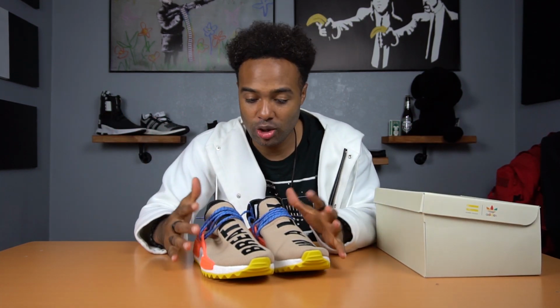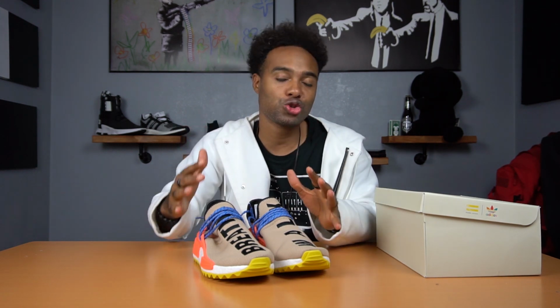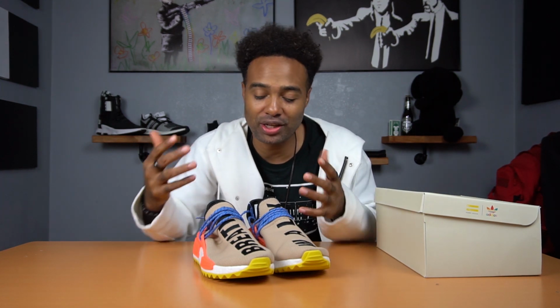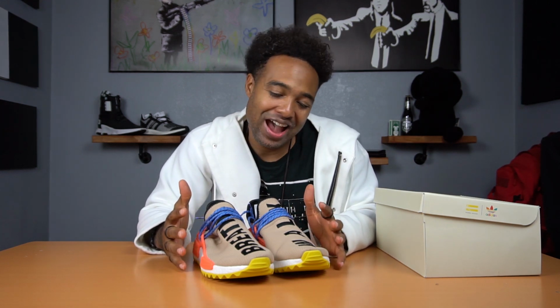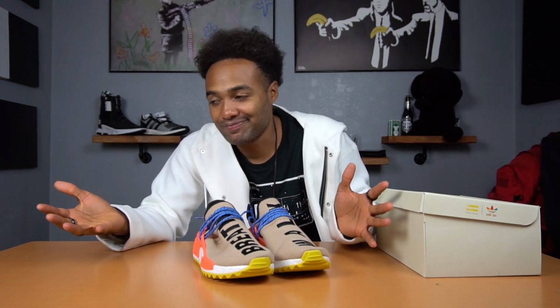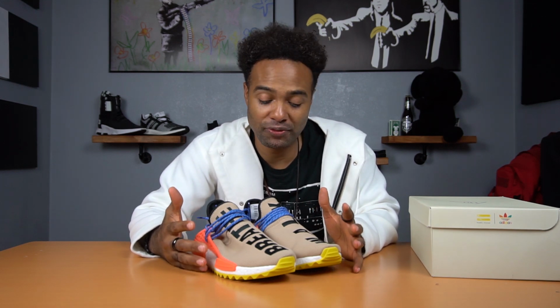So anyway, you have the Human Race NMD trails in these tan bad boys, also known as the black sheep, or at least that's what I like to call them. I like to call them the black sheep because these are pretty much the only ones that were like, I want the shoe, but these are the only ones that are left. I mean, it's sad to think that these are actually the black sheep of the collection.